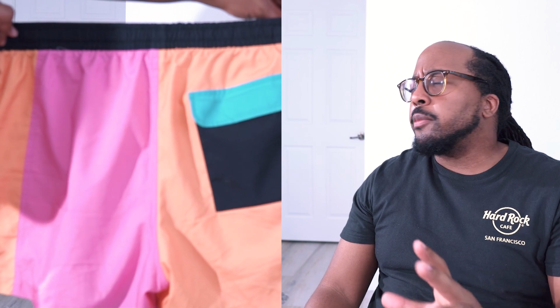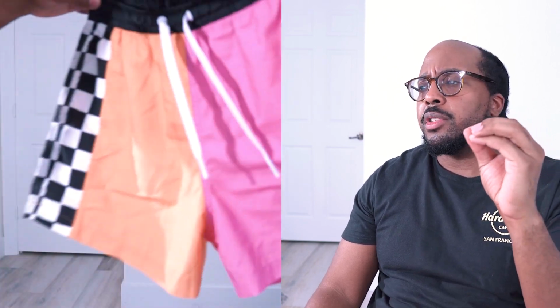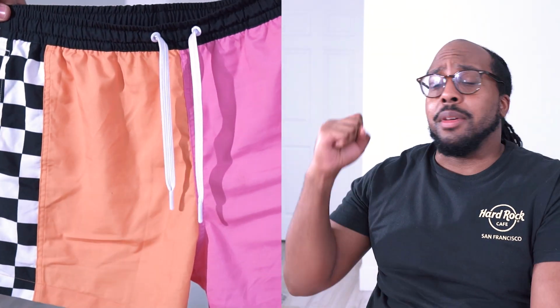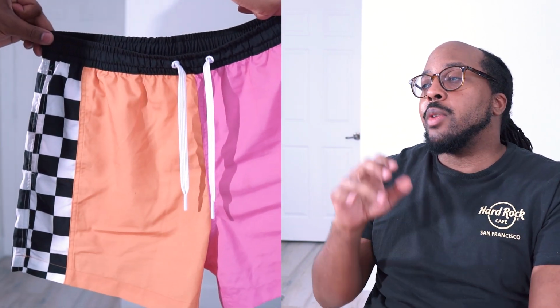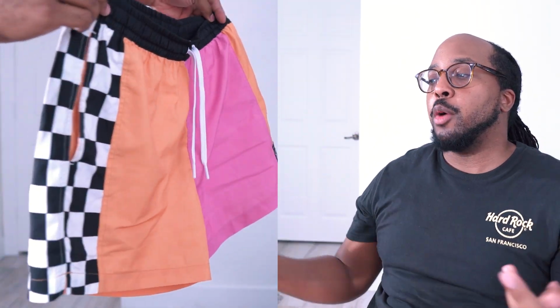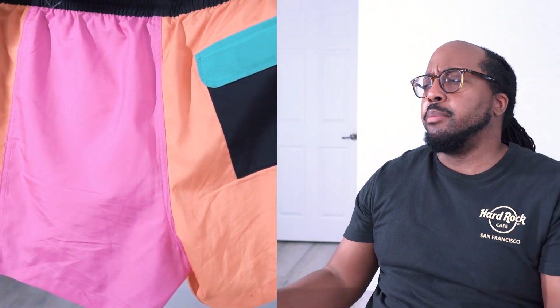Super comfortable. I cannot stress how comfortable these shorts are. I wear them around the house, I wear them out, I wear them everywhere. I haven't worn them in water yet, so I actually haven't used them for their intended purpose, but I'm going to get to that at some point. These shorts are just phenomenal. Love them. Some of my favorites.